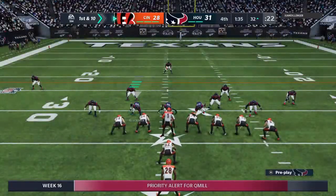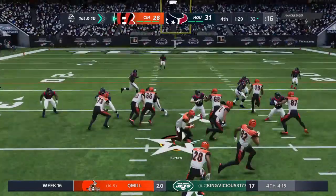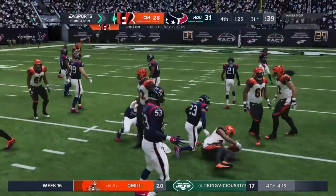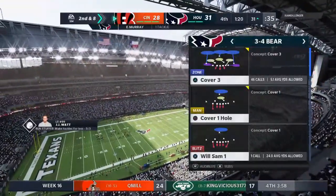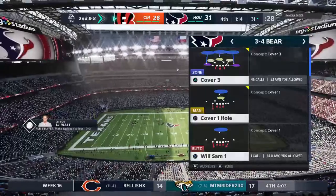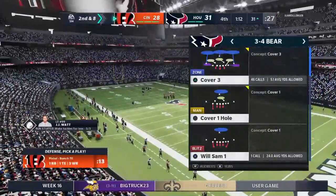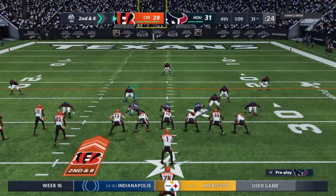From the 32 now, here's 1st and 10. Now Mixon. And he'll get this down to about the 30, 31-yard line. On the carry. The tackle made by Eric Murray. At the 31. I like it. I like the call. Still an opportunity to run the football and chew up a little more time off the clock. The last run got a couple. Here's 2nd and 8.